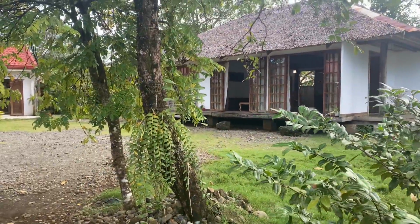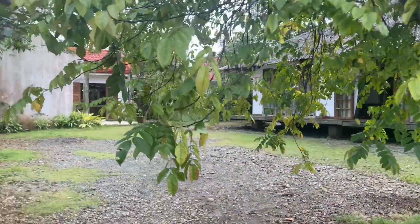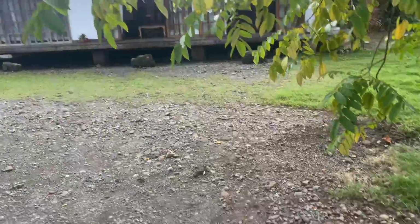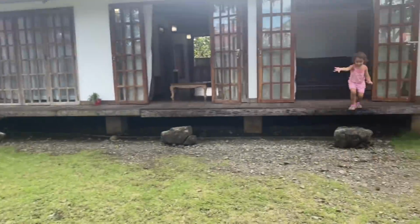And this is the property, so it's actually in two parts. So you've got the main house here with the bedrooms and the bathrooms, and then the kitchen area is actually over there. So let's walk in and find Story. Poppy's actually been running laps around the garden. She loves it because it is a really big garden and it kind of loops right the way around.